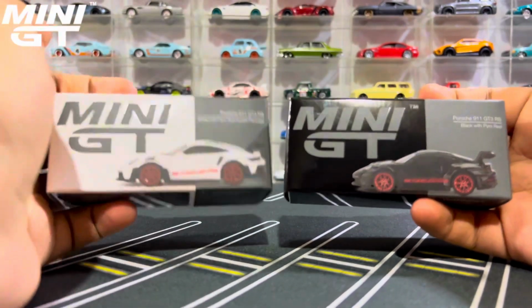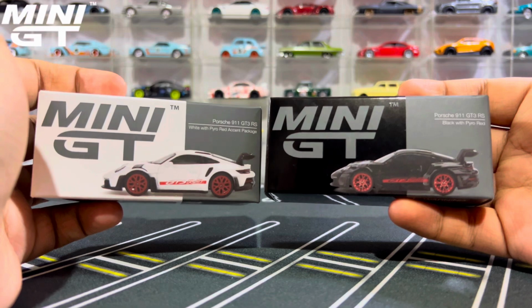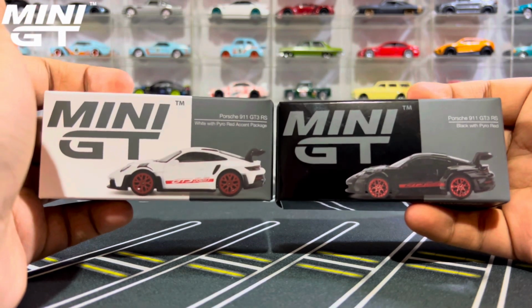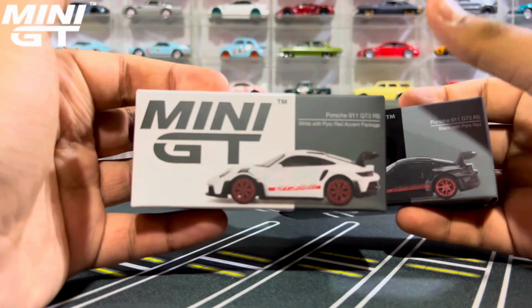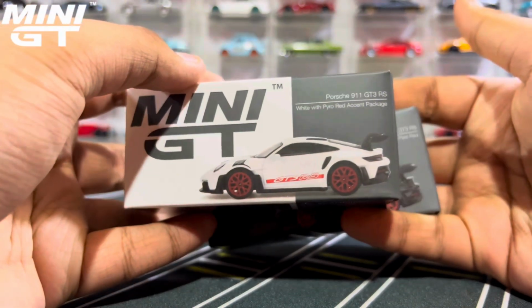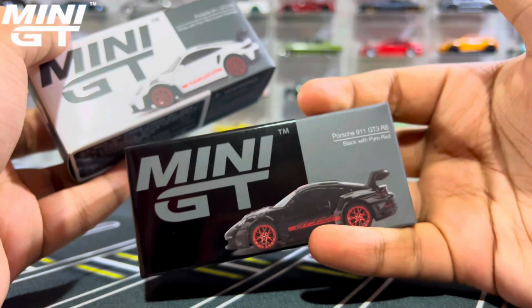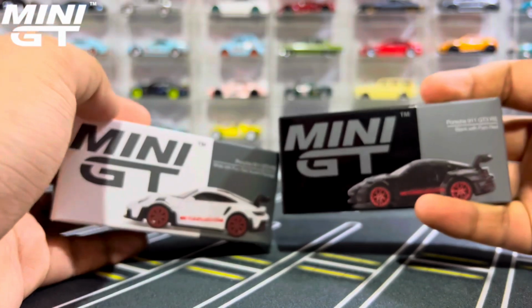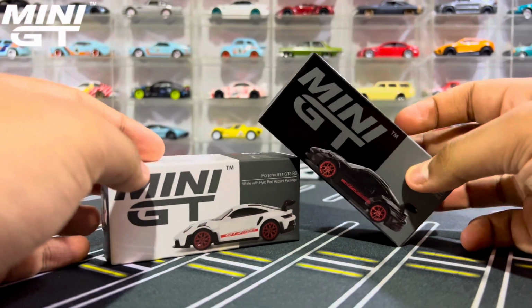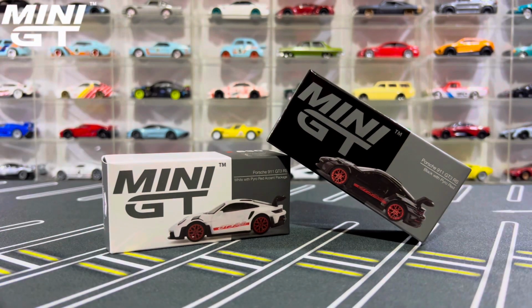RL57 here, back with yet another diecast car video, and in today's video we will be checking out the Porsche 911 GT3 RS, one especially in white with Pyro accent package, whereas this one is black with Pyro red accent package. And this is quite an interesting review, as we will be checking out these two new latest additions to the collection of my Mini GT cars.